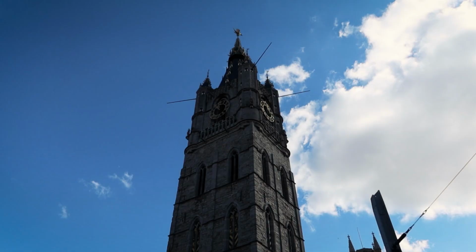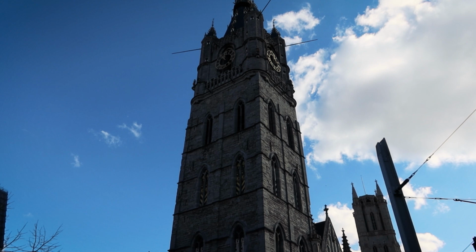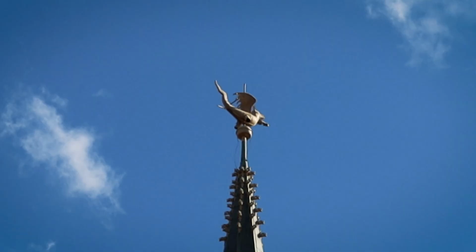Now, the Belfry here is not a cathedral, not a church as many think. It's an actual watchtower, and in the olden days, they would use it to watch over the city. On top is this beautiful golden dragon. I don't know if you can see it up there, but that's become the symbol of Ghent, and it's also the name of a beer.